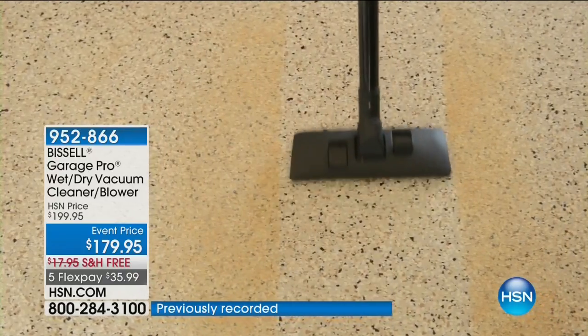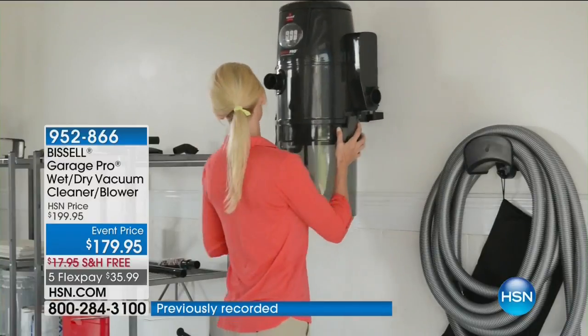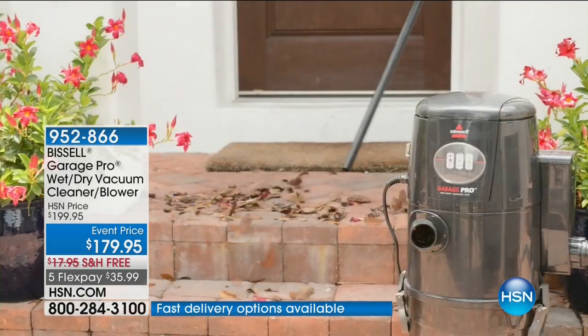So we're going to show you how this works. In fact, if you're just tuning in, first of all, this is a wet and dry vac. Third of all, it's a blower. And that's another feature that Bissell has included for the first time ever.